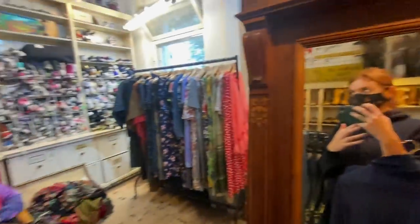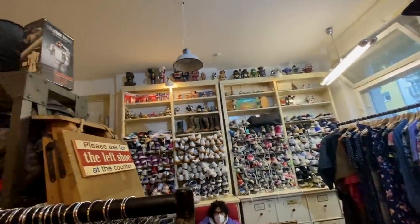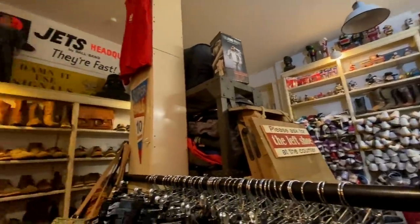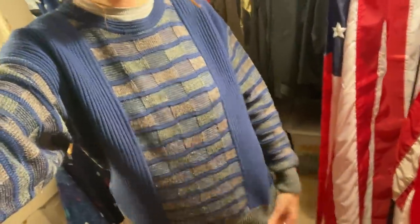Look at all of the shoes over there. It's just paradise. So the first thing I tried was this jumper. You see already that I really, really wanted to find a very comfy jumper, but yeah, again, this one didn't really do much for my figure, so I didn't buy it.